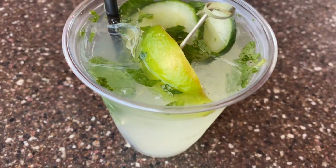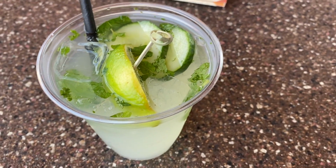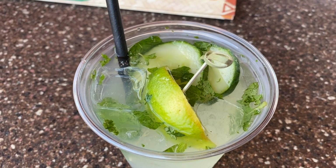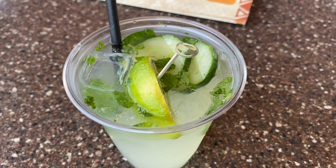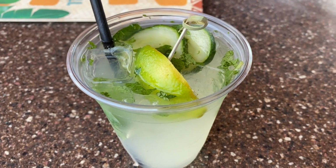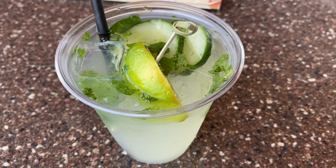To start, I grabbed the cucumber and mint mojito, which is basically a mojito, but it's made with Kettle One Botanical cucumber and mint vodka, and then lime juice, a little sugar, and topped with soda water. I wanted something that was definitely tropical and refreshing, but not sickly sweet like a lot of the fruit juice-based drinks. So hopefully this fits the bill.